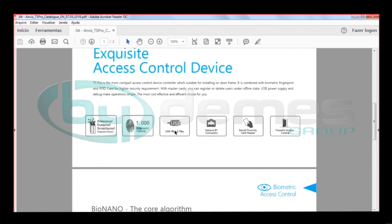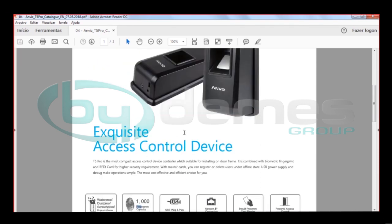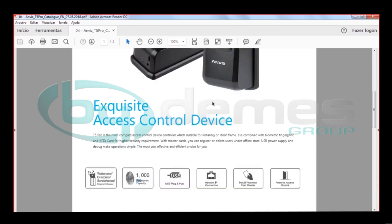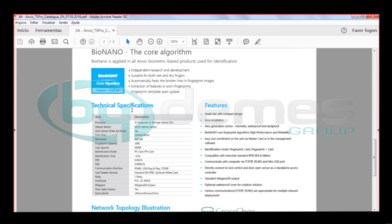This device is more focused on access control, but it can be used as time attendance. I heard that some countries in Europe cannot use fingerprint for time attendance, so this is local information you can check better than me. But for countries that allow fingerprint time attendance, a T5 Pro can be combined at the entrance and another T5 Pro at the exit. We can talk about this later, but it's possible, though not so recommended. If a customer already has a T5 Pro and wants time attendance, just put a T5 Pro on the other side and we can do it. But as I said, we can talk about it later. Question?